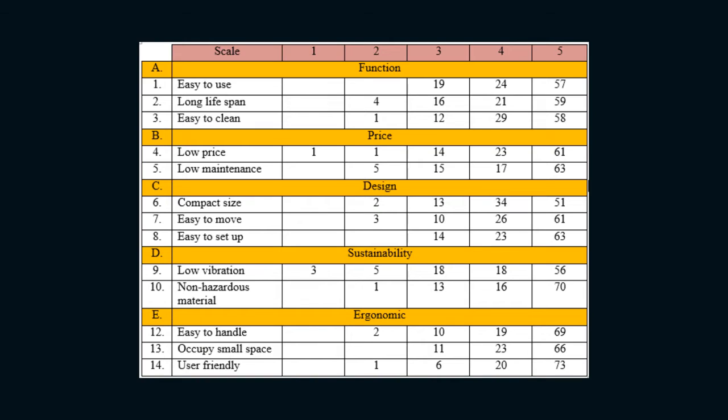This table shows the summary data of the survey. As we can see, the majority vote is scale 5 for all specifications. For the function part, easy to use is 57%, long lifespan 59%, and easy to clean is 58%. Next, for the price part, 61% choose scale 5, and low maintenance is 63%. Besides, for the design part, compact size is 51%, easy to move is 61%, and easy to set up is 63%.